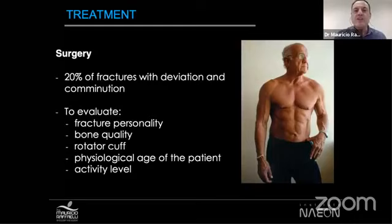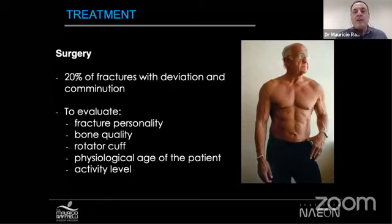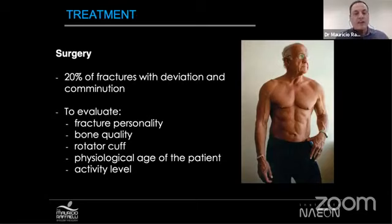But the surgery is important, because to do a surgery, we need to evaluate some points. The personality of the fracture, the bone quality of the patient, the rotator cuff status, the physiologic age of the patient. Normally, you have a 70-year-old patient that plays tennis 3 to 4 times a week. So we need to understand that this patient has to recover the function of the shoulder. So the activity level we need to take care of.